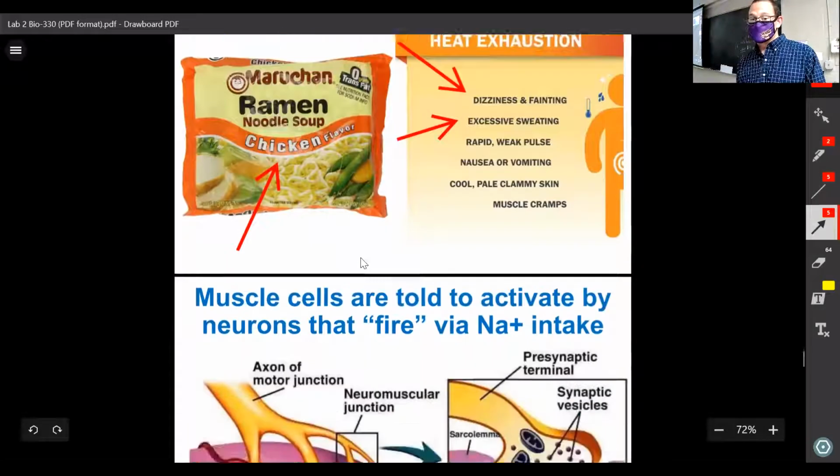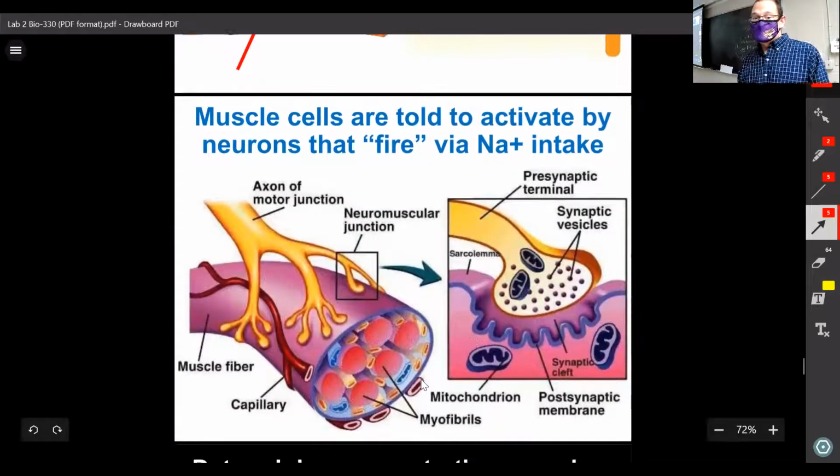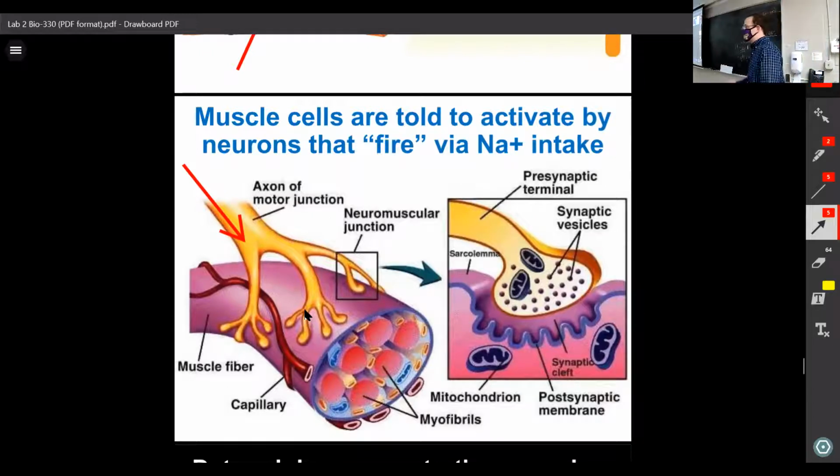Too much salt, you can flush out. In the case of muscles too, this is why you start to have cramps, your muscles don't work, you start to miss steps, you're really tired if you are doing something athletic. It's because the neurons that communicate with your muscles tell them to fire, they're still relying on sodium, and if they don't have enough, they're not going to fire. You're going to start to miss steps, you're not going to have the same coordination, everything.